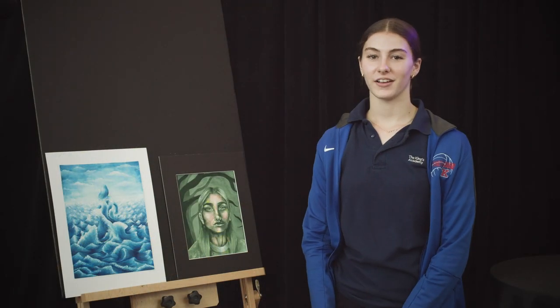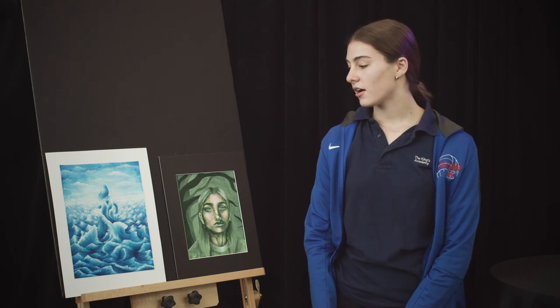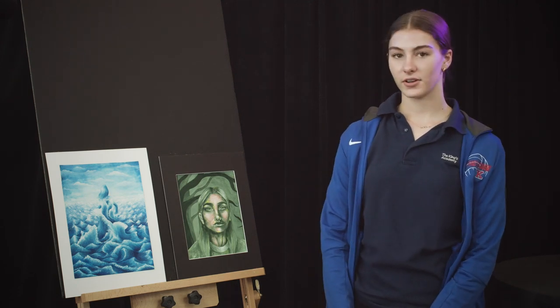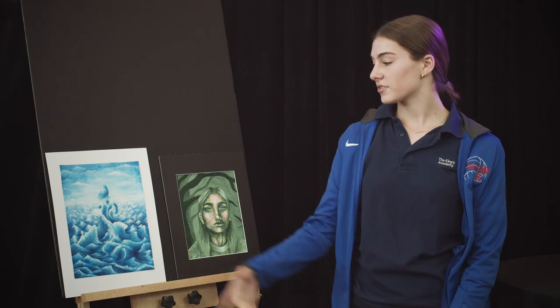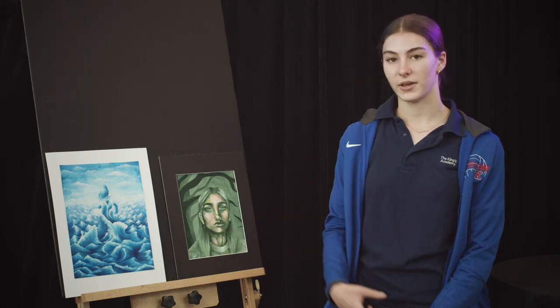Hi, I'm Ella Rodila, and these are my pieces for Portfolio Development Honors. So for these pieces, I'm given a theme. And for this one, it was water. This one, it was nature. And I used gouache paint to paint them both.